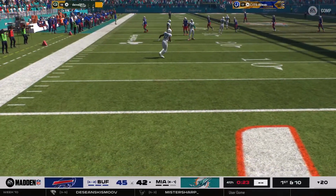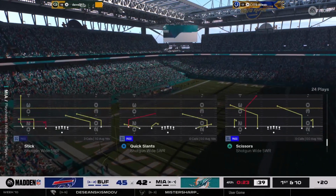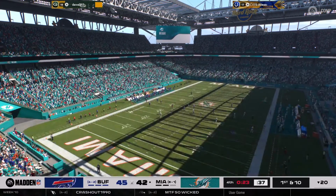And they'll opt not to return this, but since the ball did hit in the landing zone, this will come out to the 20.